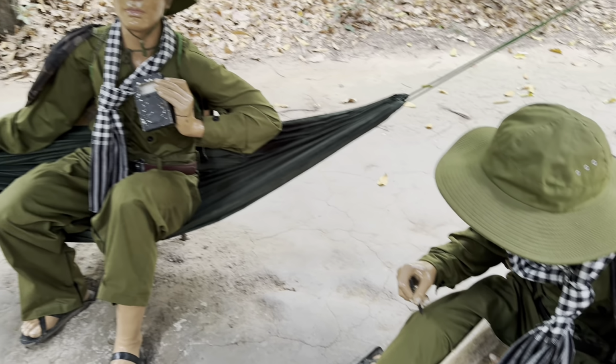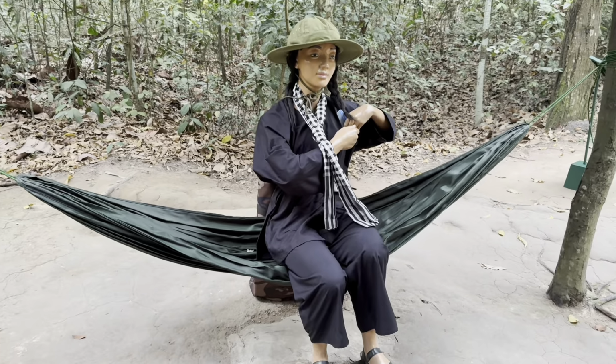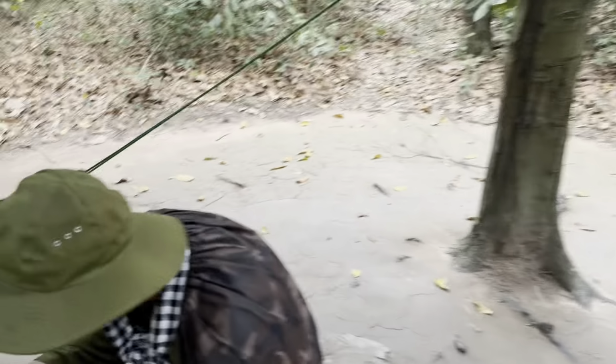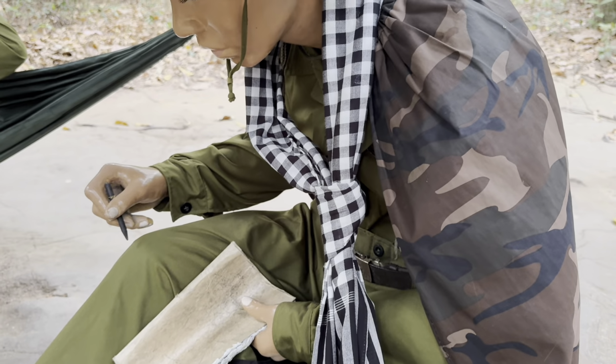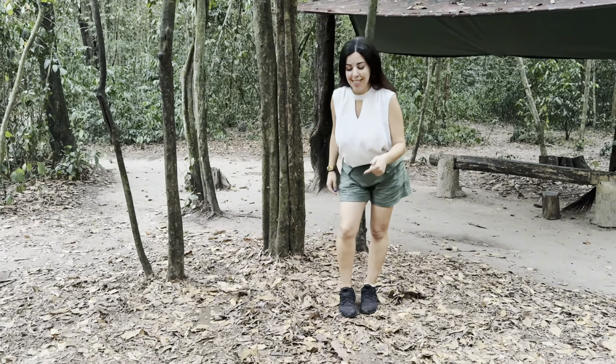These soldiers would wear green so they could be camouflaged with the trees, while the women would wear black because they would stay at home and take care of the family and the household. And these things over here, if someone got injured, they would tie it around them, or they would use it just to breathe clear air. This is how they would hide.